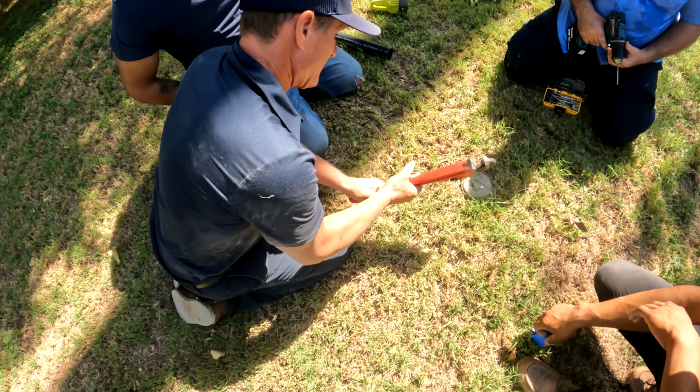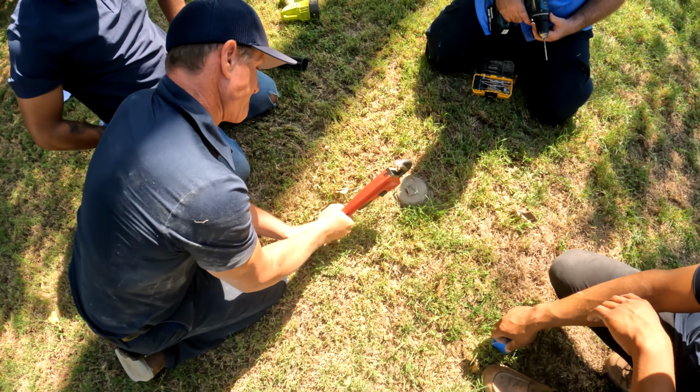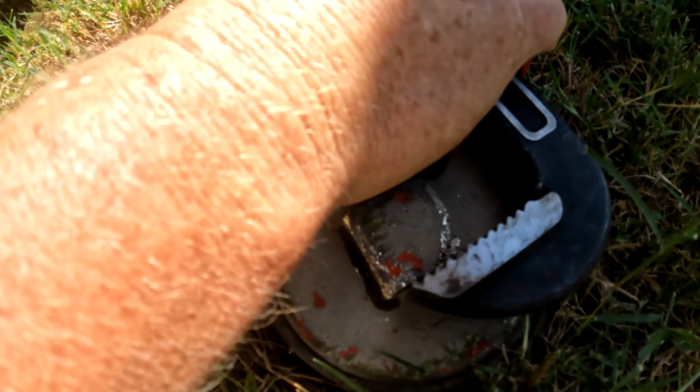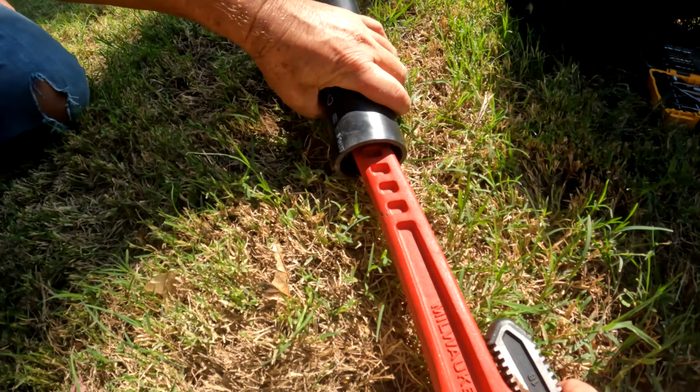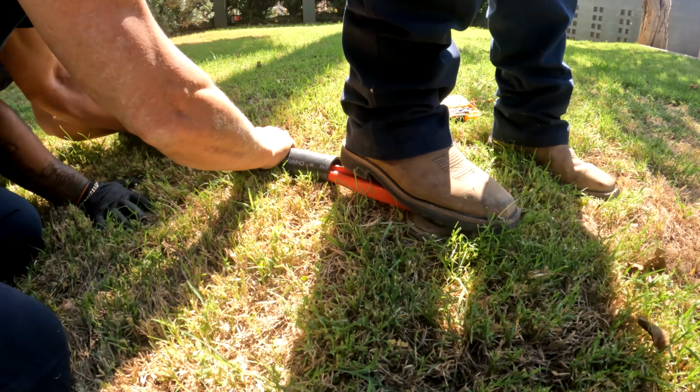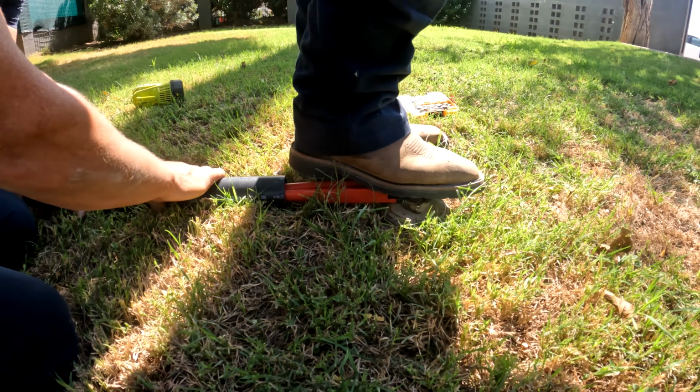Trying to take this cap off so we can get smoke, but man, it is solid. We may need to bring in John. See if the Milwaukee pipe wrench is gonna work. We'll put a cheater bar on it. Chris, can you put some weight right here, buddy? Just step on it right here. Here we go. Nope. Not even close.